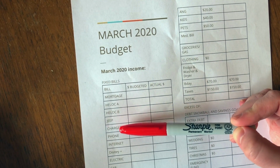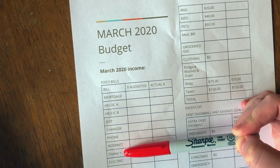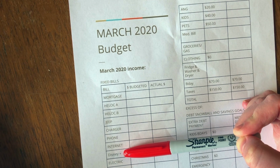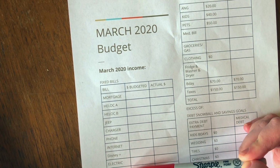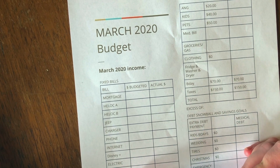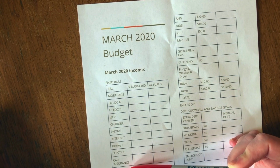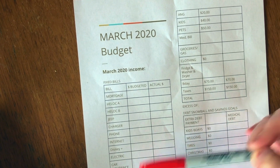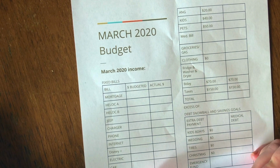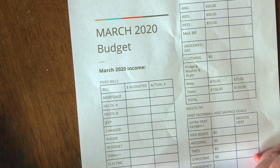My Jeep, the charger, our phone, our internet, Disney Plus, which is pretty much our entertainment budget right there, electric bill, car insurance, which we pay monthly, road fund, we live on a private road. We have a $25 a month charge to maintain that road, and Google Suite, which is, I don't know, for some website IT thing, doodad. Anyway, Phil says we need it, so that's why that is there.